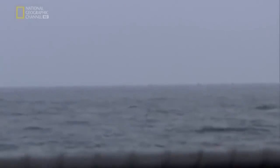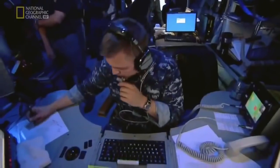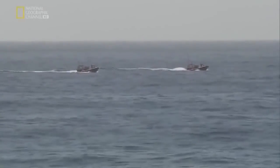Captain, got him visually. Got him visually right here, about 2 points off the port bow. What's their speed? 39 knots. 9,000 yards and closing. Five boats are racing towards Freedom at 55 kilometers per hour.